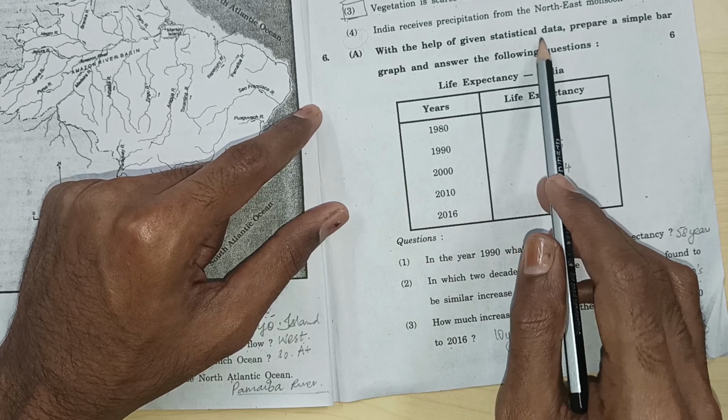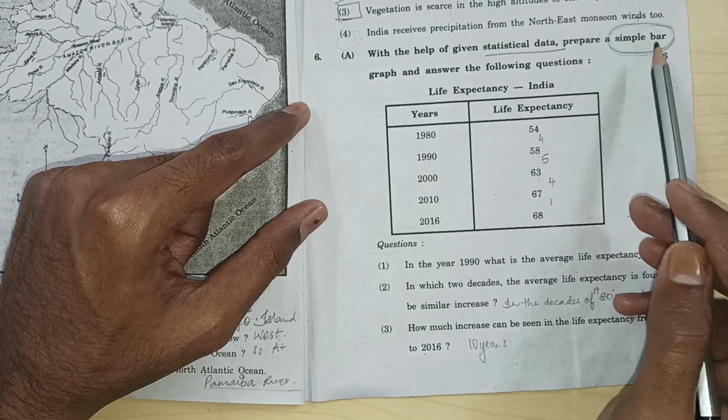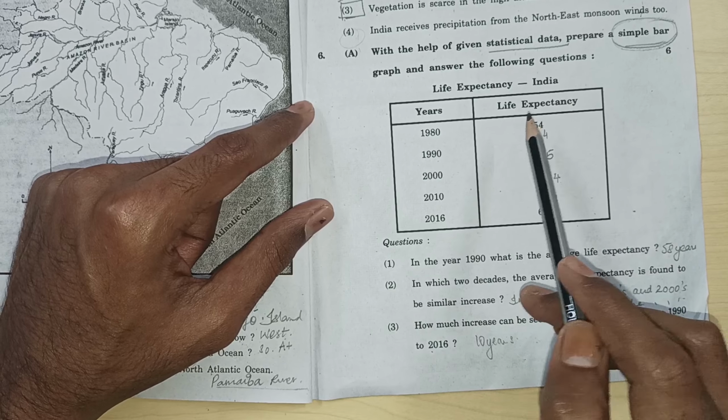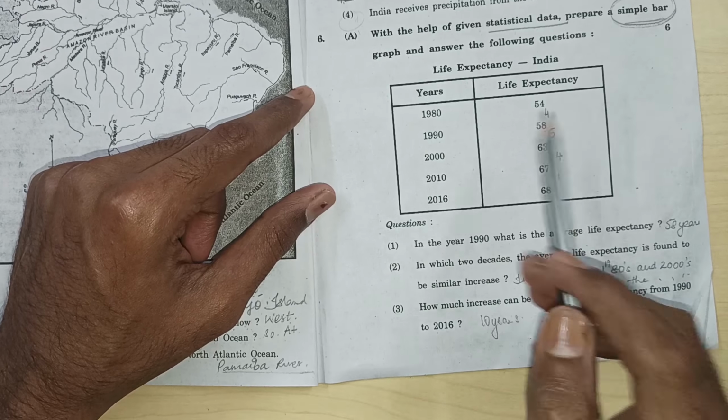चलिए. With the help of the given statistical data, prepare a simple bar graph. यार ये तो simp किया तुम लोग के साथ में board exam वाले लोगों ने. They were simping you really. तो हम लोग चलो आगे move on करते हैं.